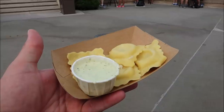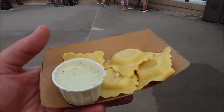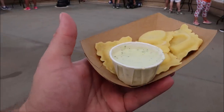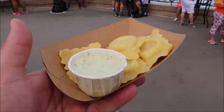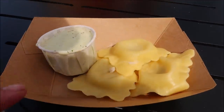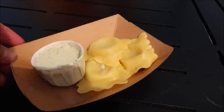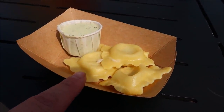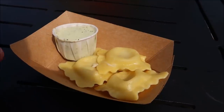So there it is, the chicken ravioli with the creamy pesto on the side. I wasn't sure if I'd like the sauce, but I'm happy that they did that because now I can try it. If I don't like it, then I can just eat the ravioli. I have to say though, for $9, four raviolis really isn't worth it. I did eat one already though, so don't be deceived.